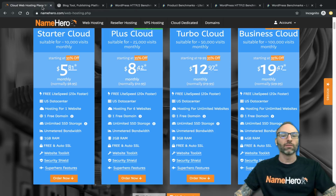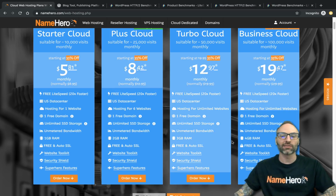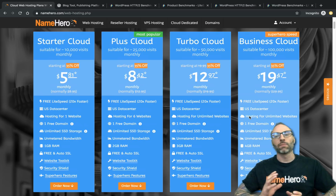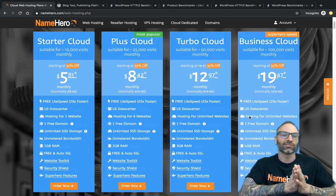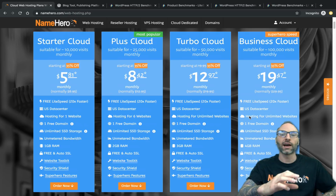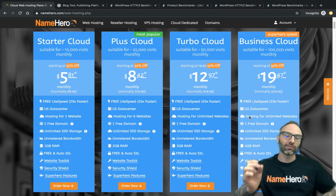So at NameHero, we also provide the amount of RAM that you're allowed with each package. So all of this adds to even more performance, like 4 gigs of RAM on the business cloud. So if your site's really popular, or you have a lot of plugins, you want to choose one of these packages, versus if your site's just getting started, you start off with the starter. And at NameHero, since we're on the cloud, you can start small and you pay as you grow. If your website gets featured on social media or a post goes viral, you can easily upgrade inside of our interface.